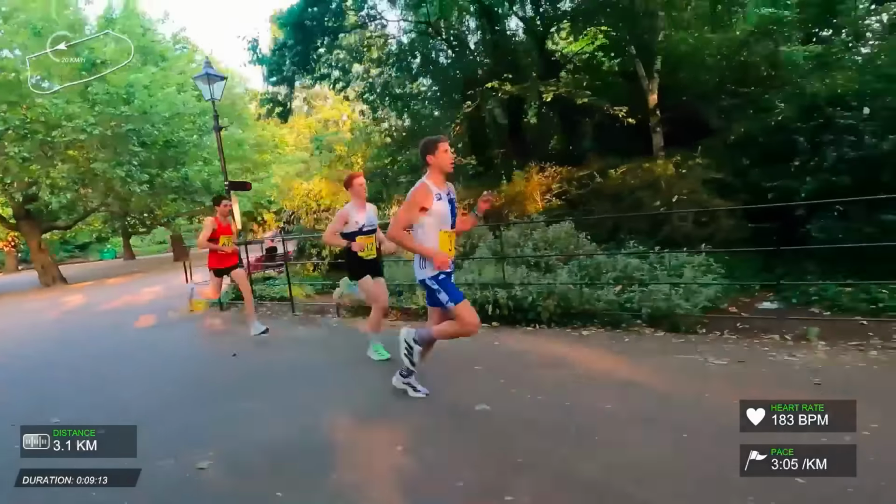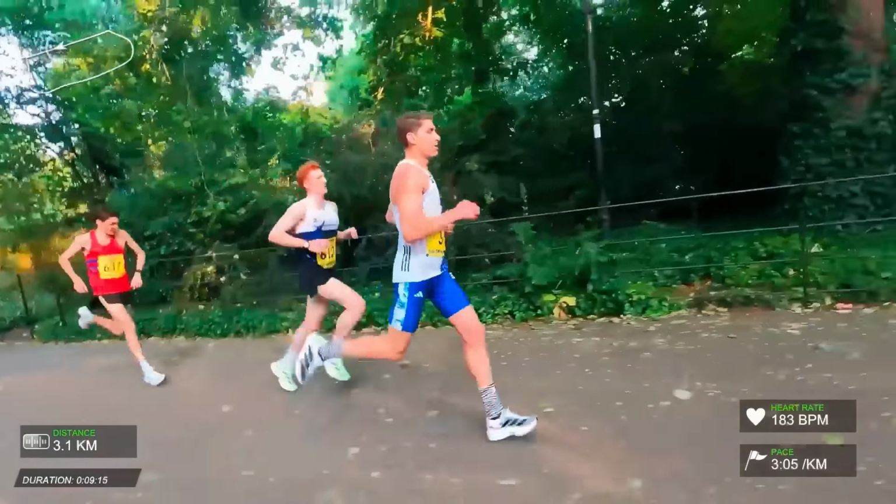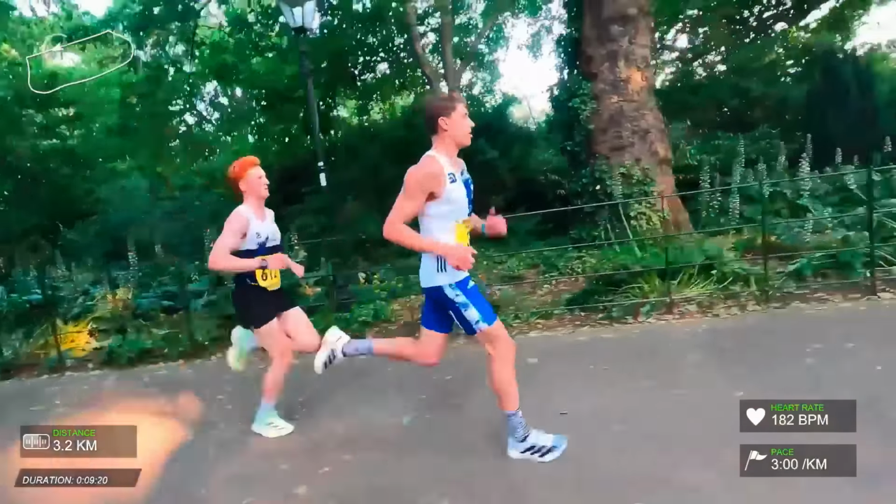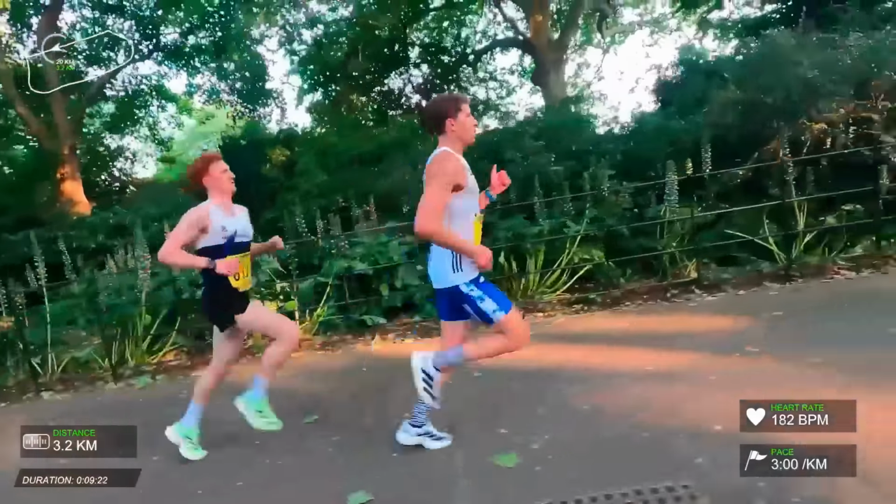As you can see there, Jack's just falling off the pack ever so slightly and he needs to close that gap. I know this boy's got one hell of a kick on him, so it's not necessarily someone that you want to get yourself into a sprint finish situation with.